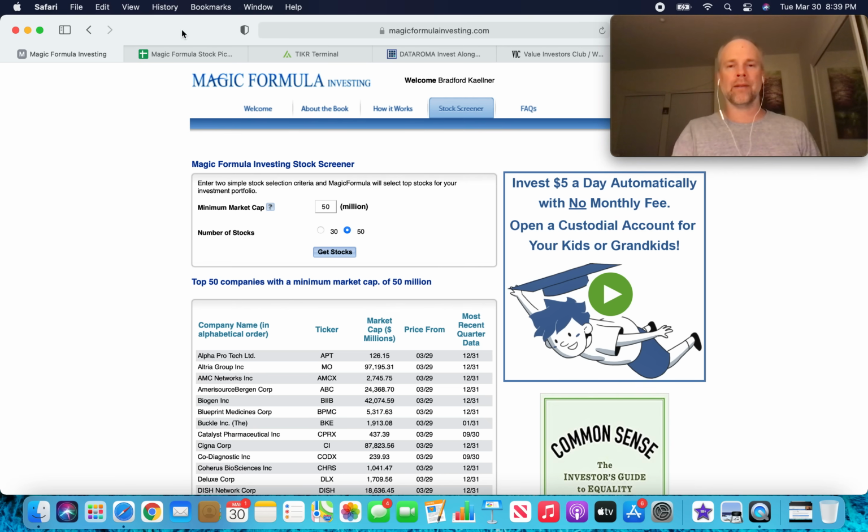This is, like I said, my 4th round of buying. I'm 9 months into this process here. So anyway, let's go through the picks, right? What you guys came to see, the 5 picks today for my Magic Formula portfolio.